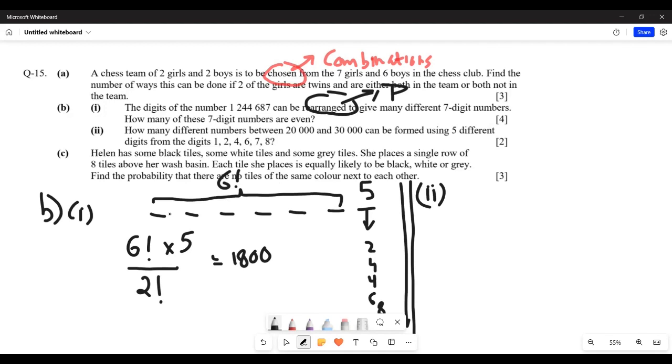Part 2. How many different numbers between 20,000 and 30,000 can be formed using 5 digits from the digits 1, 2, 4, 6, 7, 8? Okay, so we need numbers between 20,000 and 30,000. So that's a 5-digit number. 20,000 to 30,000 means that the first digit can only be 2. So there's just one contender for this spot.